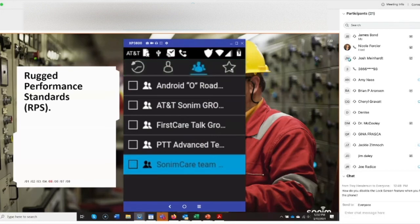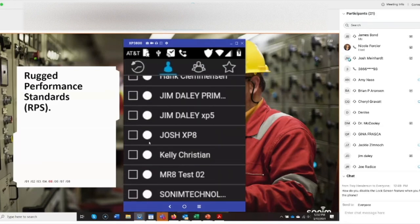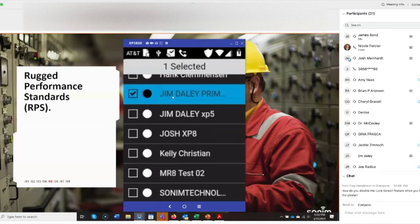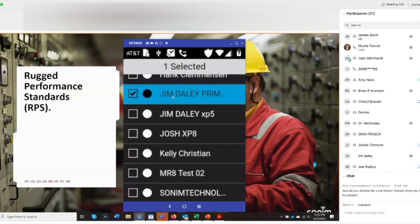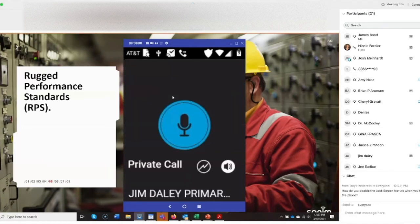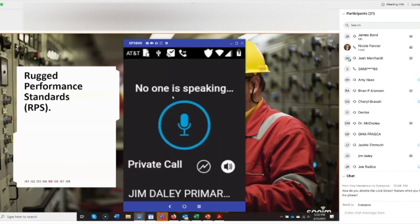And then last but not least, up here, we have starred contacts. This is for your favorite contacts. If you go into an individual, if you have somebody you talk to on a daily basis, and you press the menu key, you can come in. There's a couple other things that, well, no, hang on. I got to open him up. Sorry. I'm in the wrong menu. Sorry, guys.